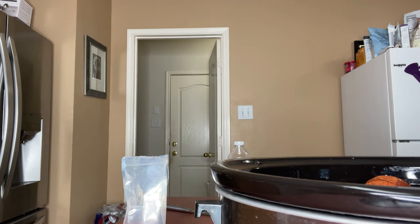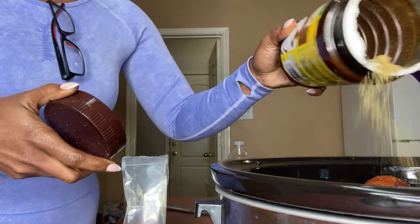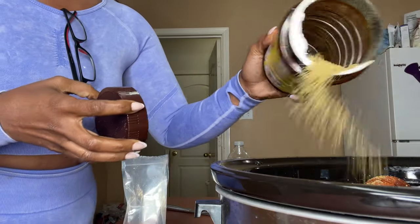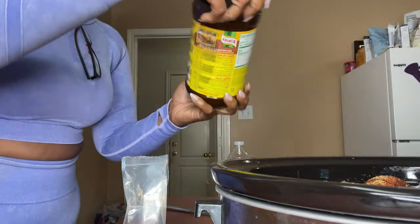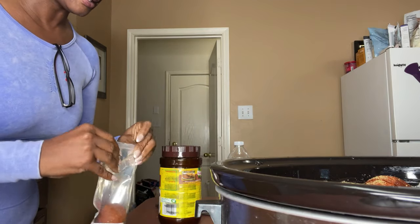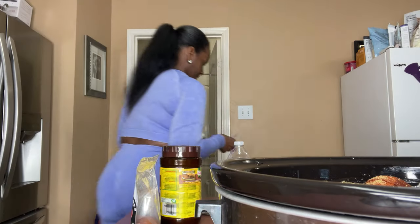And then take your beef bouillon. You can put however much you want. I'm just gonna put some in there like that. Okay. That is gonna be delicious. I already know.